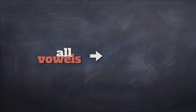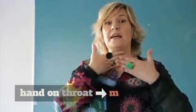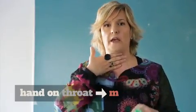But how to know if a sound is voiced or not? All vowels, no matter which, are voiced by definition. There's a little trick to find out whether a consonant is voiced or not. The only thing you have to do is put your hand here, and you will hear and feel your vocal cords vibrate. Yes? Let's try.